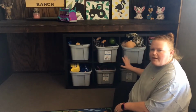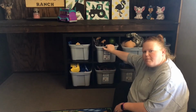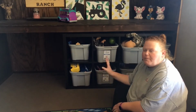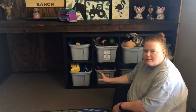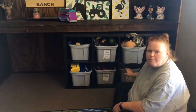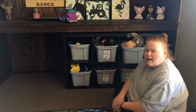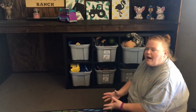So like I said, we do have 8 bins. And the one thing to keep in mind is the number of toys that they actually play with. There's hundreds of toys in here, but they only play with probably 10 to 15 toys. There's Peppa Pig family in here. There's balls, even though we don't play with balls in the house, really, because we don't throw them in the house. So, those might be moved to outside. But all in all, evaluate how many they actually play with.